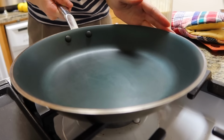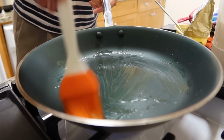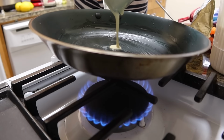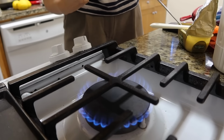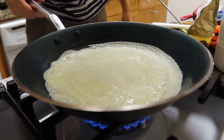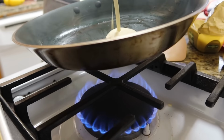Let's see if I can recreate the perfect crepe experience here in the kitchen. I unfortunately do not have the fancy crepe equipment, but let's just see. Just melting the butter here. Swirl, swirl, swirl. Okay. Flip. Oh no.